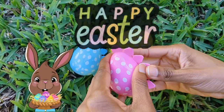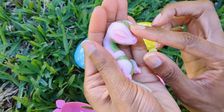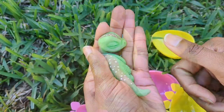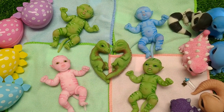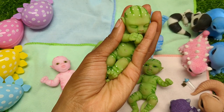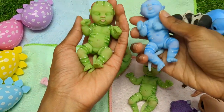Let's open some Easter eggs and check out what's new to Evergreen Art Dolls. All right, y'all, so I brought out the silicone so that you guys can have a better look and be able to see their movements and just all of their cuteness in better detail. So these are the newest little Navi inspired babies.